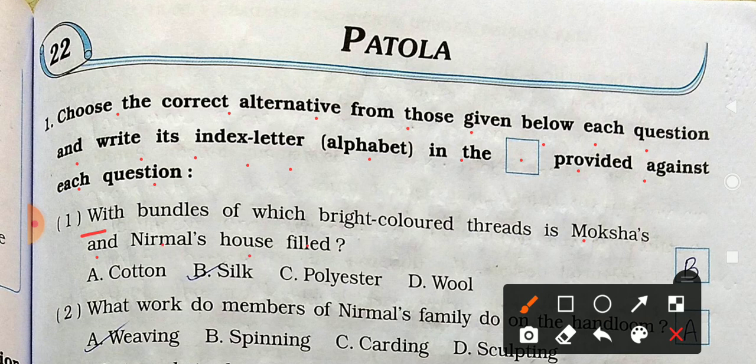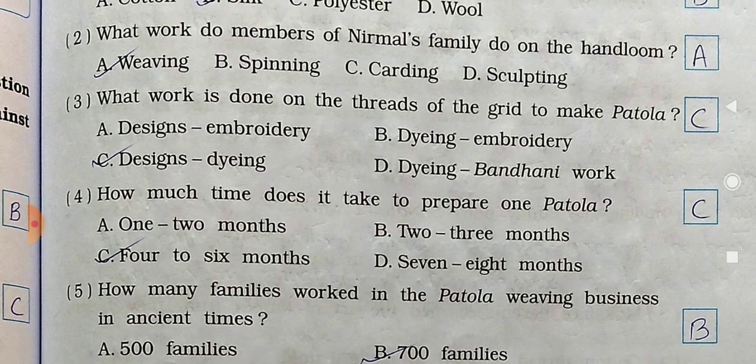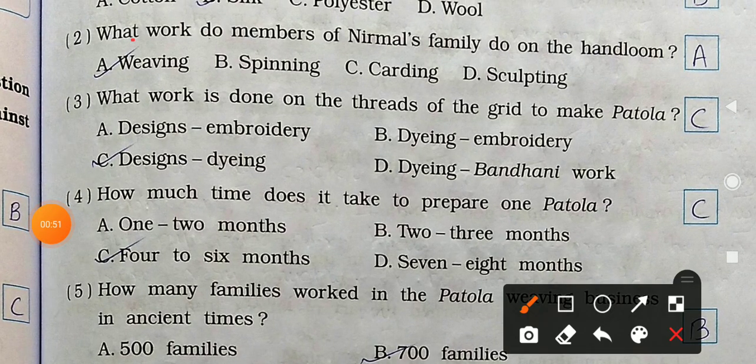So the option is B, silk. This is the right answer. So write B. Then the second question is, what work do members of Nirmal's family do on the handloom? So what do they work? They do weaving. A is the right answer.